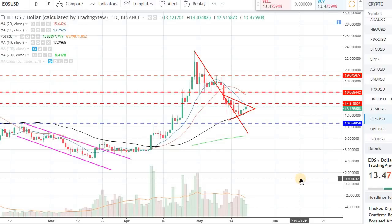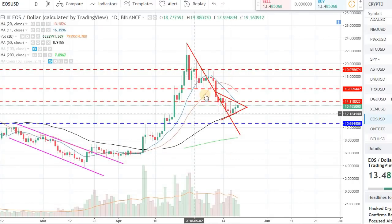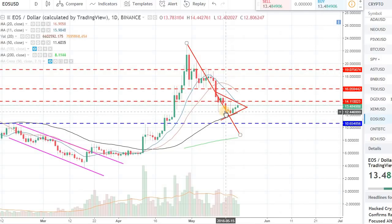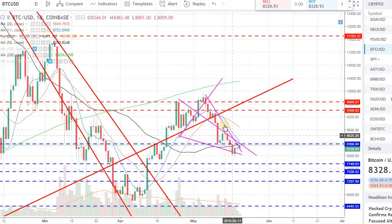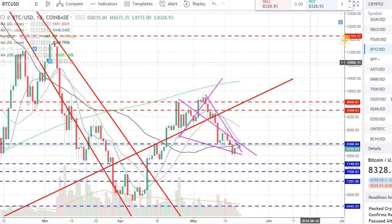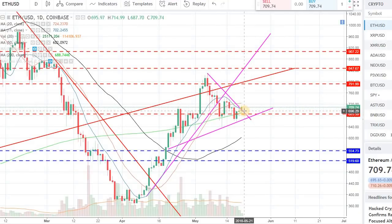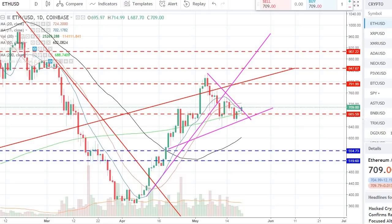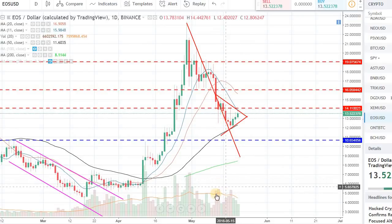EOS is trading at $13.47 right now. So it's a very typical pattern right now. If you see a lot of the altcoins, they're in this wedge formation. Even Bitcoin, you will notice, is in this falling wedge type of formation. If I look at, let's say, Ethereum, this is trying to get out of the wedge right now. So a lot of the coins that you will see are looking very similar, in a wedge formation, and they're trying to either break out or they haven't broken out yet.